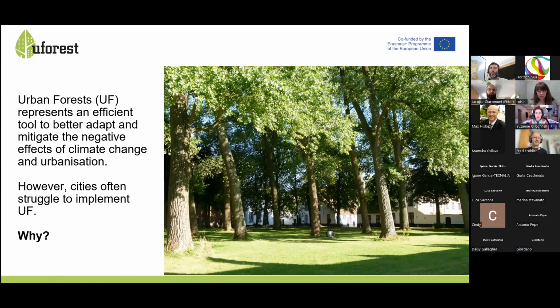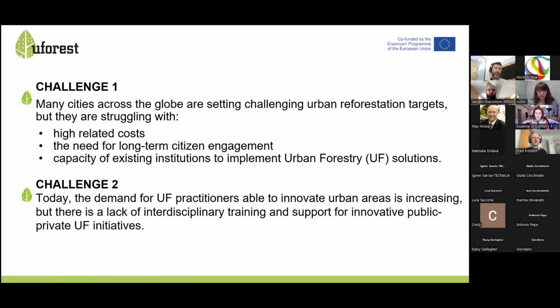So if we know there's a solution, why is there such a struggle in implementing it? There are different challenges. In this project, we explored some of them. Some of these included the high related costs, above all in cities like Dublin, which I'm familiar with, originally from Ireland but now based in Italy, and also in Milan, where I lived. Again, high related costs were a huge issue in application development and exploration even of urban forestry nature-based solutions, specifically when you're trying to identify and get access to new green space for reforestation, and then trying to reach reforestation targets.